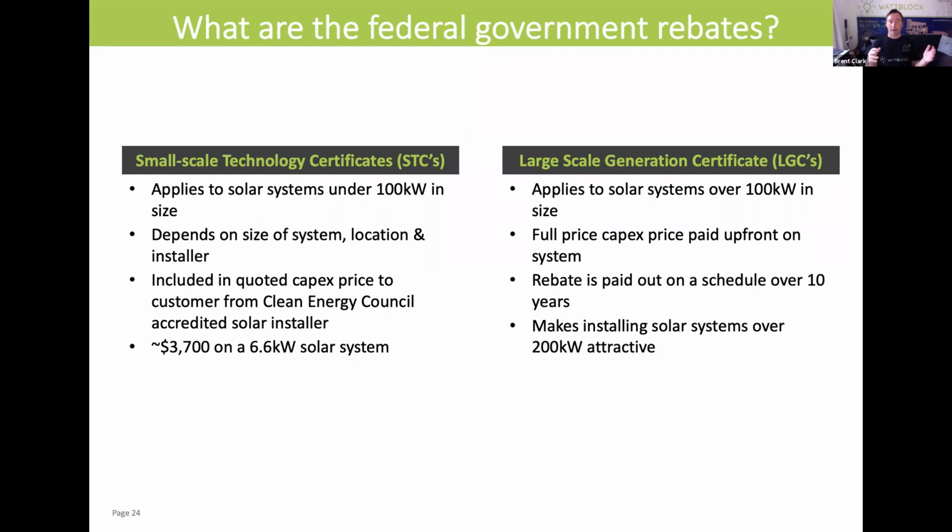And this is only available from solar installers who are accredited with the Clean Energy Council, and they'll typically quote it net in the price of the solar system that you're purchasing. One thing you can do is go to a website, and because the STCs change in value on a daily basis, you can actually check on a government website the current STC rate and see whether that's reflective of what the current market conditions is compared to the quote that you get from your solar installer.